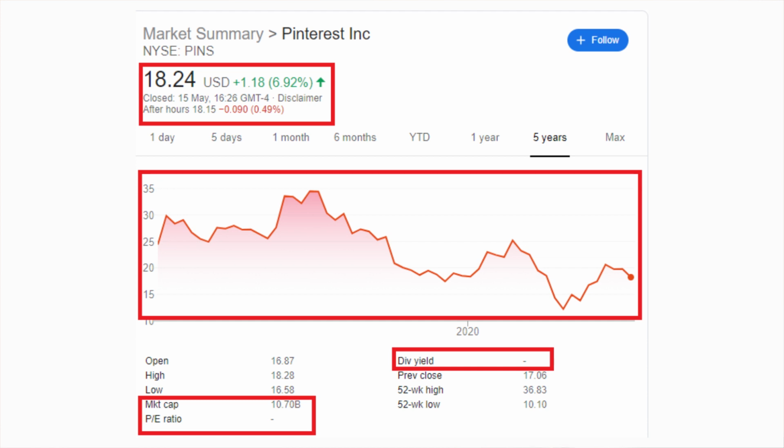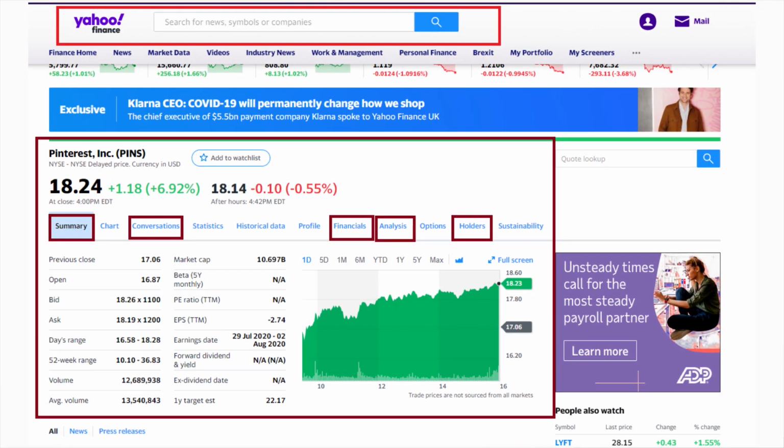For this one, obviously we're looking at a growth company, so I wouldn't really consider the dividend yield at all. I'd be looking at the PE ratio and the revenue growth, it being a growth stock. But just from this chart here, this is where I can tell what kind of stock I'm investing in and what kind of history the company's had. So from here, I'm going to look into the company a little bit more.